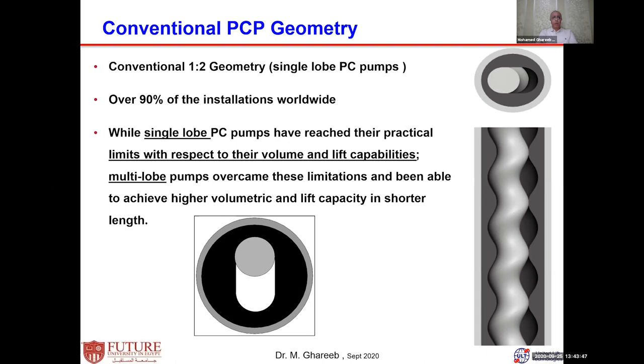But for this type of single loop initial design, it should be like this, because it's a very simple type of progressive cavity pumping system. It does not require high torque or too much work. In that case, you need to look at the other geometry of the pump.